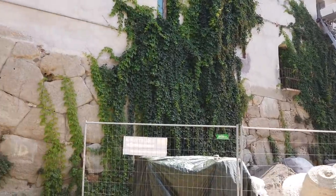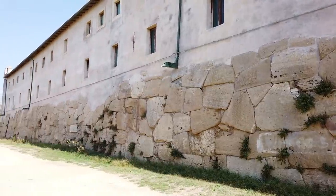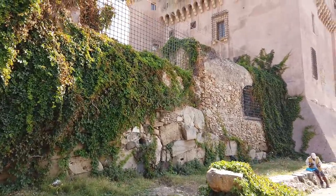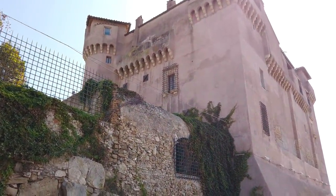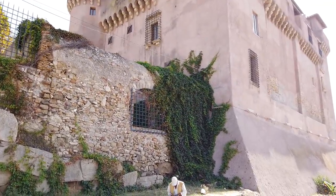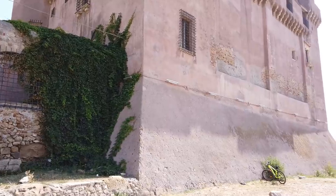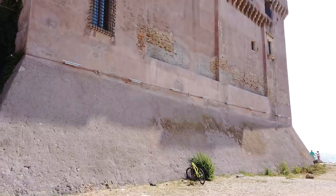A 100-meter-long stretch of the original wall was still accessible, whereas the majority has been incorporated into the later buildings or has been destroyed. Here are the last remains. In the background is the castle of Santa Severa, which is medieval in origin. And here the wall turns inwards, enters along the inner wall of the castle, so you cannot see it without entering. And I think it is also covered by a whole series of other buildings. I've seen some photos. Inside these buildings you can see some remains.